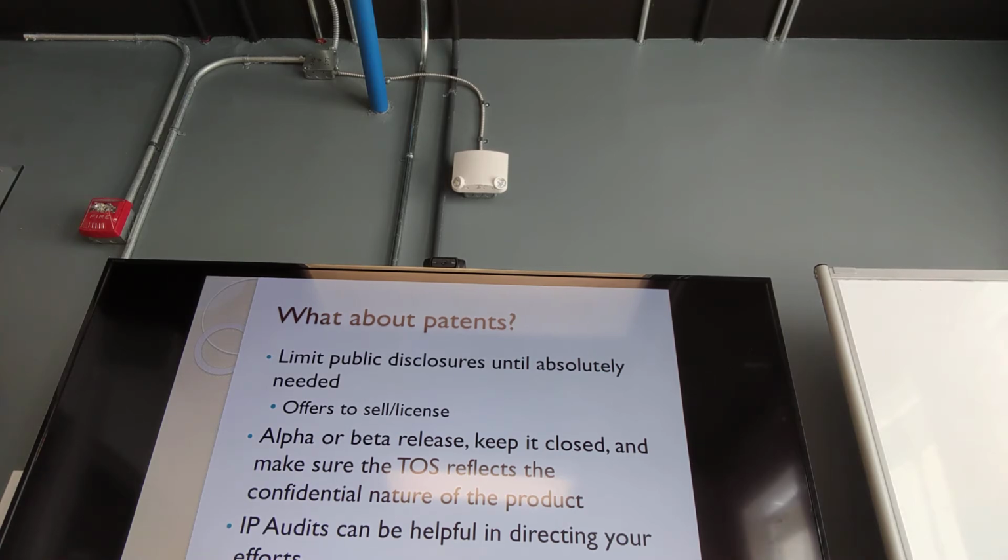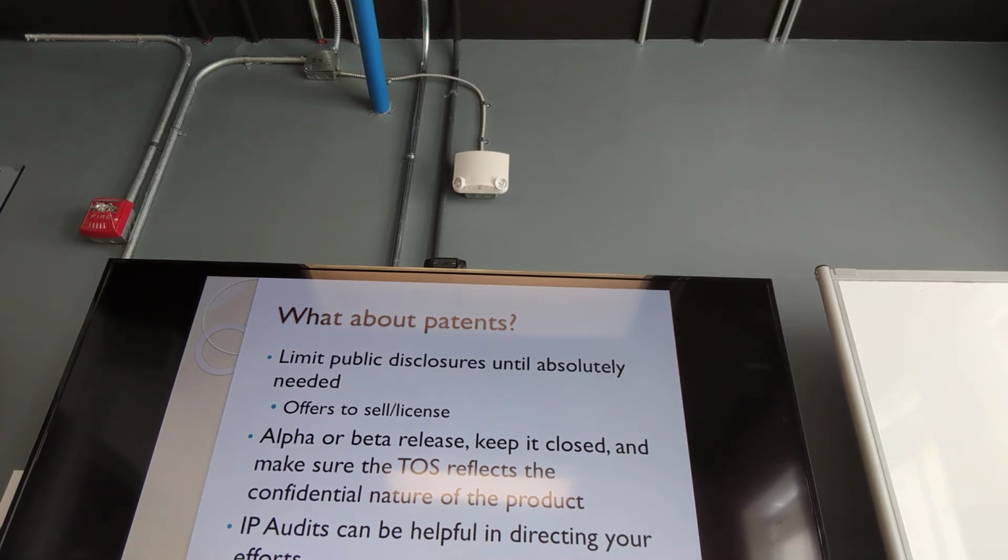All right, so patents. We talked about public disclosures. Limit them until absolutely needed. No public betas, alphas. Make sure they're closed. And make sure your terms of service, which you can almost always get a generic version of, includes that by agreeing you accept the confidential nature of this beta testing before you download and install the app. Again, this prevents it from being considered a disclosure, which can affect the value of your company.